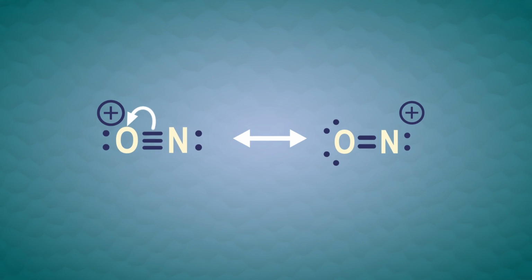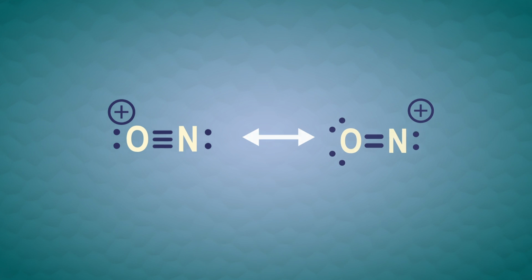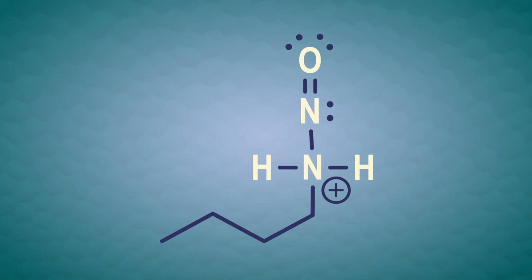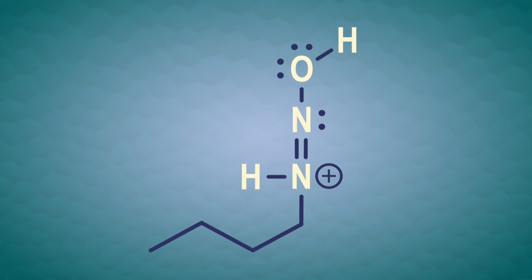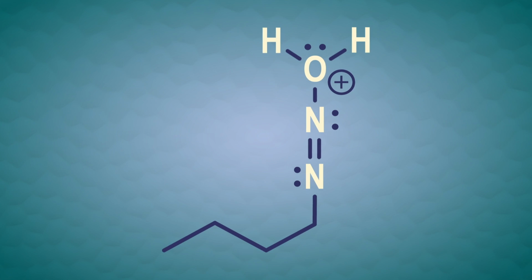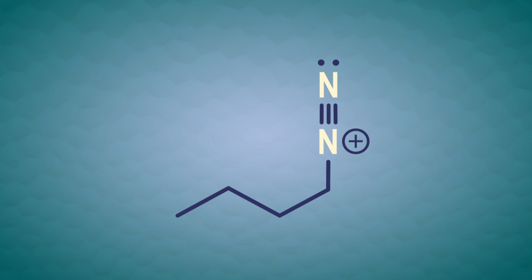The nitrosyl cation is a fairly weak, resonance-stabilized electrophile. The lone pair on the nitrogen of a primary amine readily attacks it, which forms a new nitrogen-nitrogen bond. Next, there are 2 proton transfers from nitrogen to the oxygen, and the electrons shuffle around so that we end up with a nitrogen double bond. And finally, that super stable nitrogen triple bond forms, and water is eliminated. We have our diazonium salt.